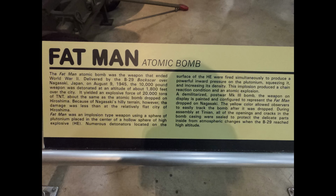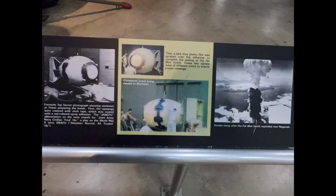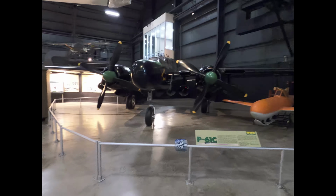What does that say? The yellow color allowed observers to easily track the bomb after it was dropped. Oof. All right, moving on. Here's some actual pictures. Yeah, that one on the left, top secret photograph showing workmen preparing the bomb. Wow. And then you got the mushroom cloud on the right. Oof.